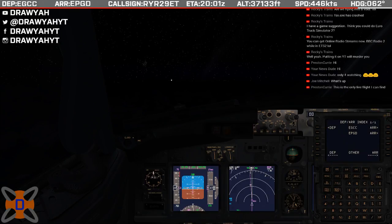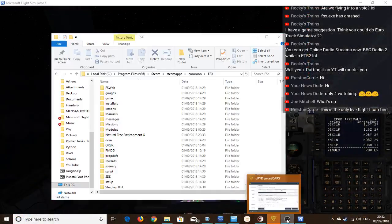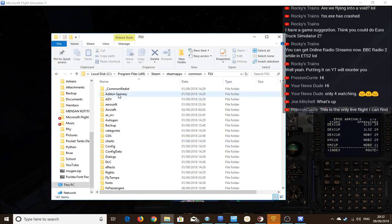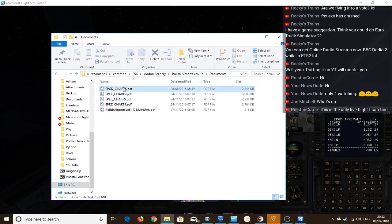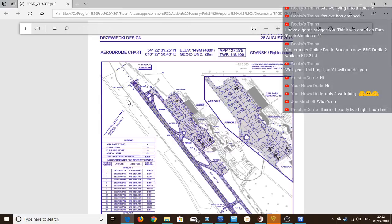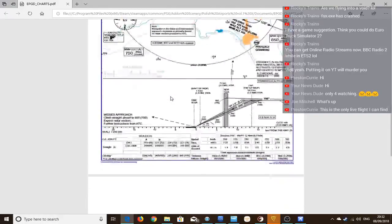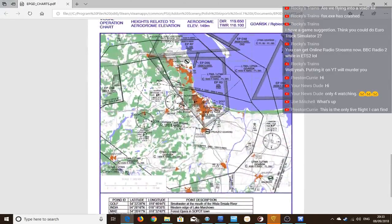Right, we'll just figure out what we're doing. So arrival. Actually, Polish airports, I have charts for this, don't I? Right, let's actually use that then for once. So if I switch over to desktop, there we go. I want to go to add-on scenery, Polish airports, documents, Golf Delta charts. That's the airport ground. I want approach. Oh, okay, that's useful.